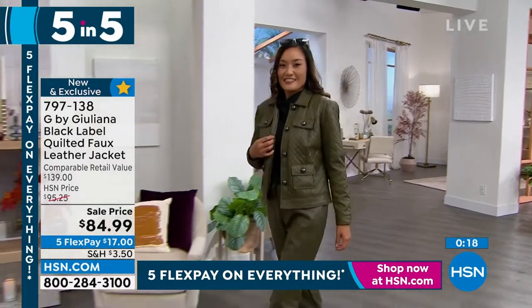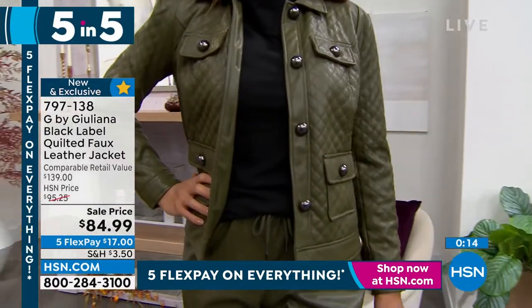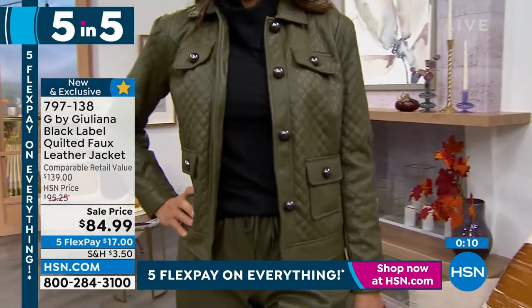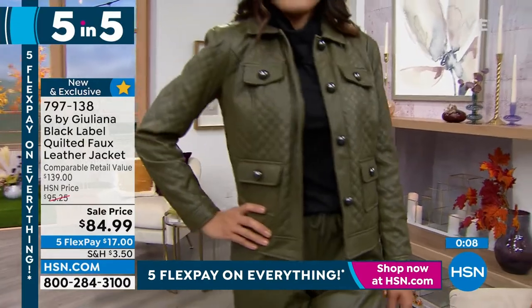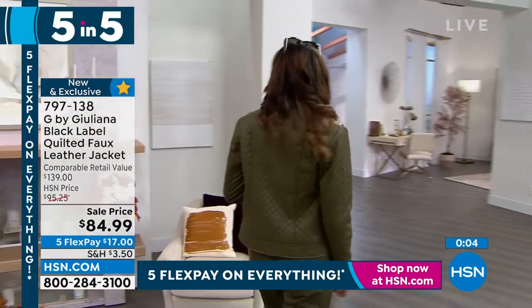I ordered my mother-in-law the olive and the sandalwood, two gorgeous colors, because she loves my fashions and she lives in Chicago, and I thought this would be just so perfect for her. But you can't go wrong with any of those colors. It is the most beautiful jacket. I'm wearing it right now in the olive too.